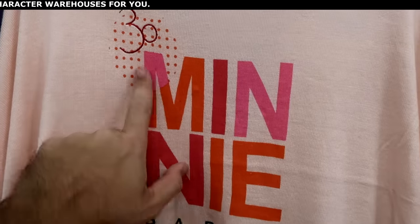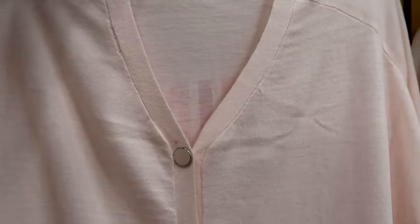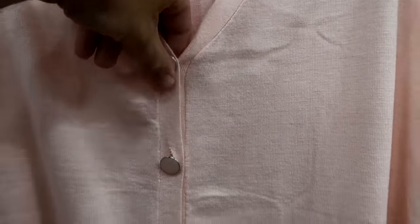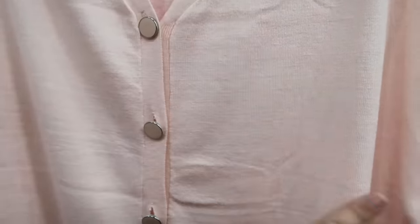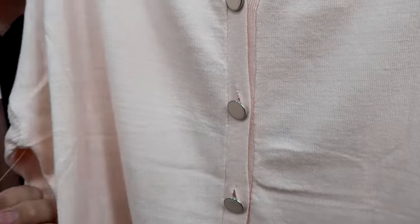And it looks like they still do have a bunch of the 30th anniversary of Disneyland Paris cardigans here. This is the back side. It's embroidered 30. Then it says Mini and then Paris. Let's turn this around just to show you the front. It's just that same pink. And then you have these nice little buttons, which are actually really, really nice and smooth. Let's see if we can find the price on that. Here it is. That is $24.99 from $60.